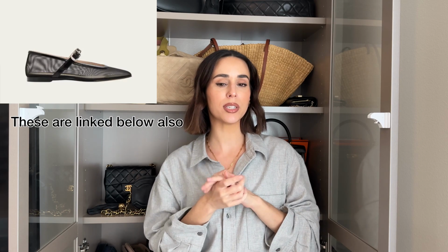And then the third pair I tried, I will pop a picture on the screen. I had to return them because they weren't the right size. So these are Monde Beryl. I don't know how to pronounce it exactly right, but it's a beautiful brand. I had been stalking their shoes for a long time. They also have a Mary Jane version, which is really cute.